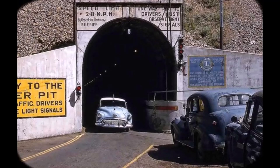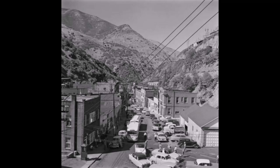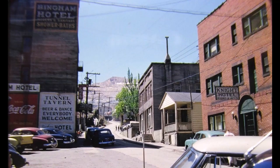This is a one-way tunnel. Cars had to wait out here for a light, and then for their turn, and they could pass up to Copperfield, the little town of Copperfield. Then if you went up further, there were some more hotels up here: the Bingham Hotel, the Knight Hotel, Hotel California, and some boarding houses also. Then it went right into the mine, and the mine was coming this way.